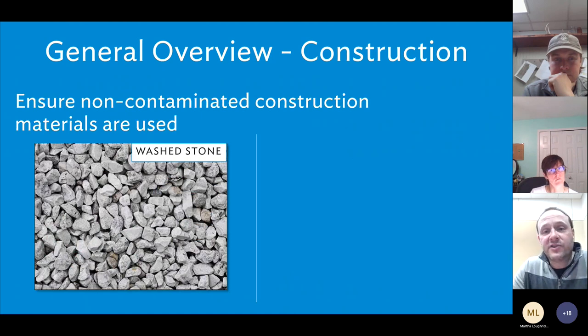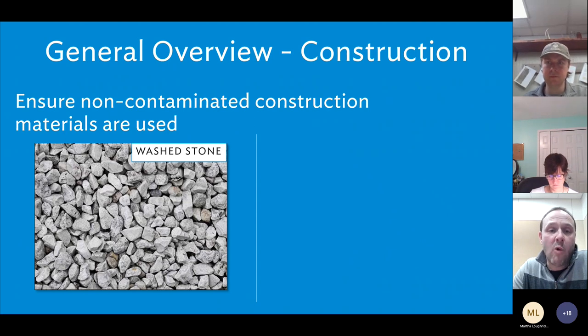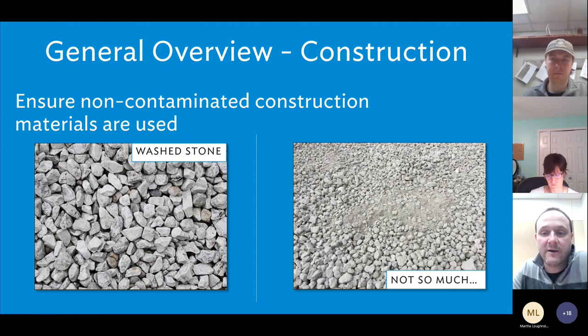The contractor needs to ensure that the specifications for materials are followed. In particular, green infrastructure practices require a lot of clean material. Again, fine sediments within stone are bad. So you'll see a lot of the specifications call for washed stone, and that's generally what it should look like, versus what you see on the right-hand side here.